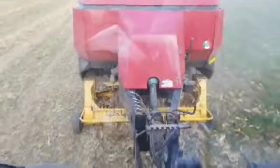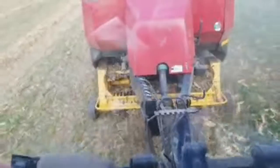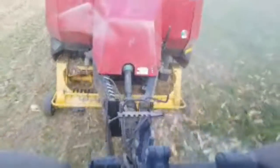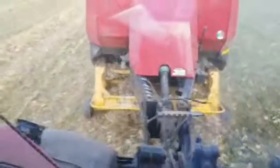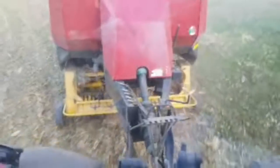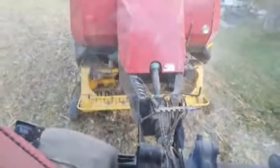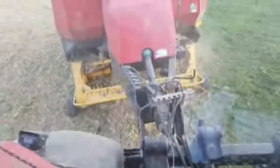Moisture, so that's really good. If we wouldn't have had all this wind, we wouldn't have had dry fodder. I should have no problem hitting 200 and 250 before dark here yet, and that's if everything goes the way planned.